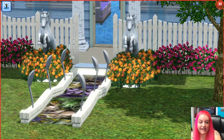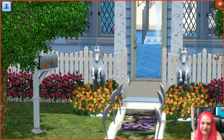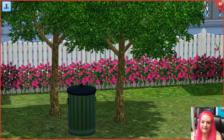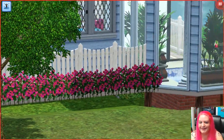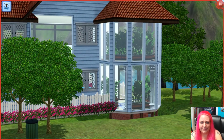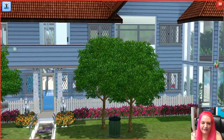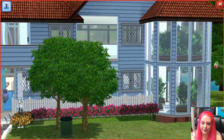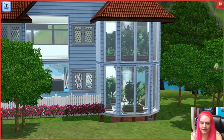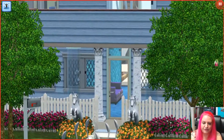There are some horse statues, which are really cool. Cute little pathway, and I can already see a fountain inside. Oh my gosh. Okay. Lots of pretty pink flowers that match my hair. And these cute little roundabouts, I don't know what they're called. These little rooms that stick out with all the greenery are gorgeous. So gorgeous. I can't wait to actually go inside and explore. But I guess that's the front. I don't want to show you the back yet. So let's go ahead and go through the front door.